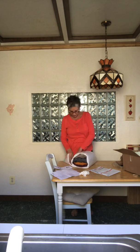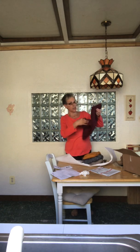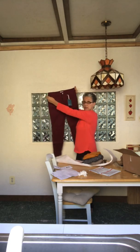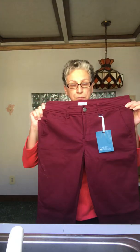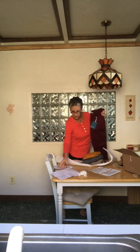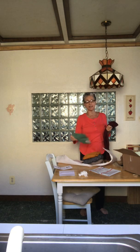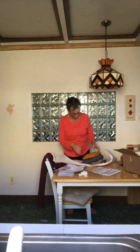Okay, so here we go. Okay, the first thing is a pair of jeans, and they're like cranberry. Okay, so I think Market and Spruce. I like them. I like the color. I think it's nice for the season. And the price is here. The skinny pant is $78. Okay, so we're gonna try them on, and we'll see.